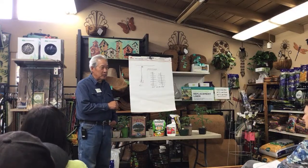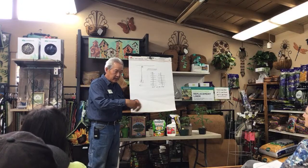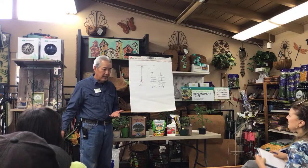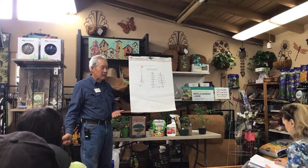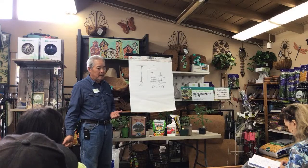Right, you shouldn't use it as soil, but you can probably use it as a top dressing. If you throw it on your lawn, it'll be real happy with it. The grass loves to have a layer of compost thrown on it.